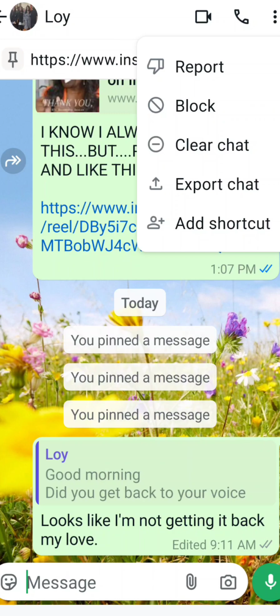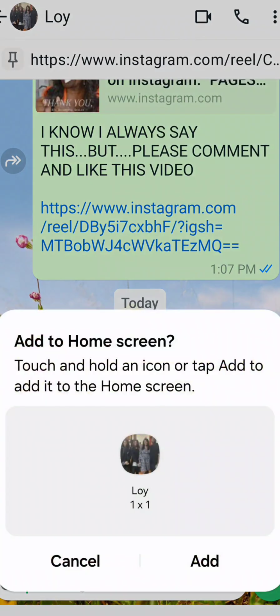But you can add a shortcut. If you tap on add shortcut, this is going to save a shortcut on your phone home screen, maybe one of the home screens in the back. This is where you can, if you talk to a lot of people and you want to find them quickly without even going into WhatsApp and searching through their name, add a shortcut, and this person's message will be on your home screen, and then you can just quickly go to your home screen and send them a message without coming into WhatsApp and searching for their name, if you know what I mean.